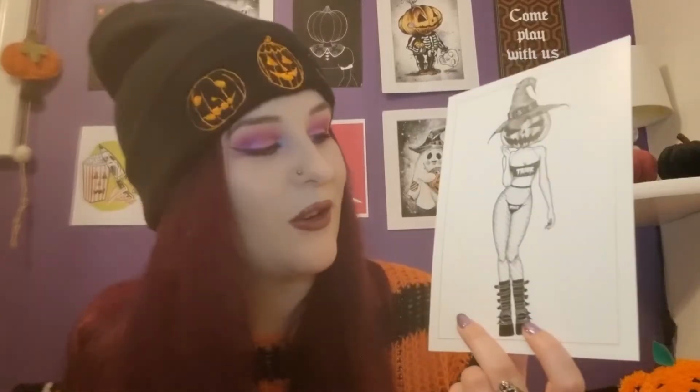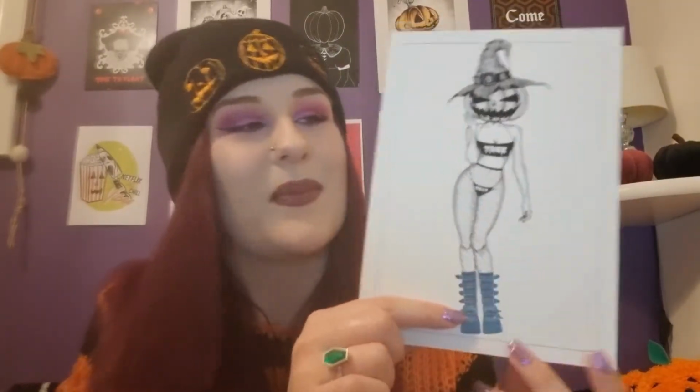They're both £6, and one of these is one of my favourites out of all my prints, which is this one. I love her so much. She is this half-naked lady with a scary pumpkin face and a witch's hat on, and her crop top says trick and her little pants say treat. I love that so much, and she's got her fishnets on and her Demonia boots on. Oh, I love her. God, I wish my body looked like that.